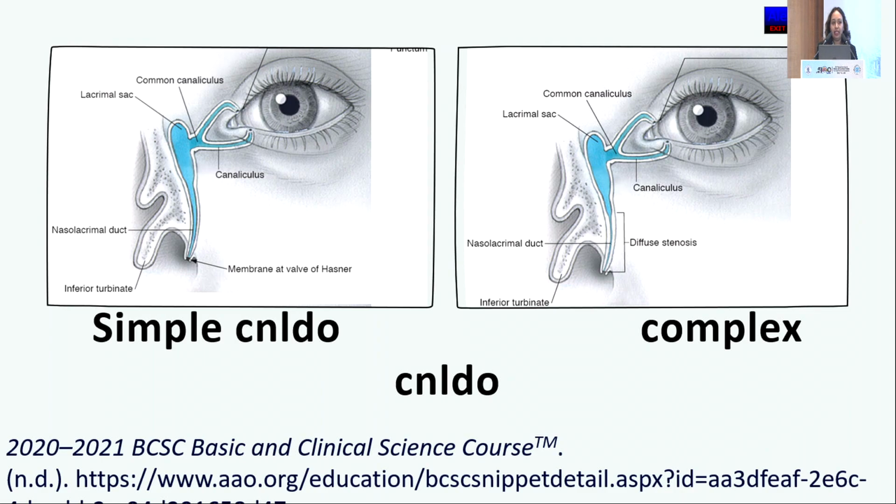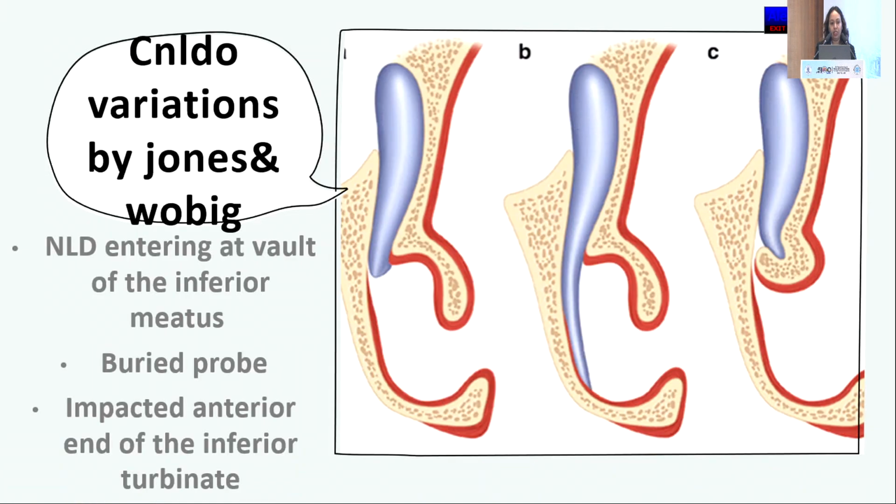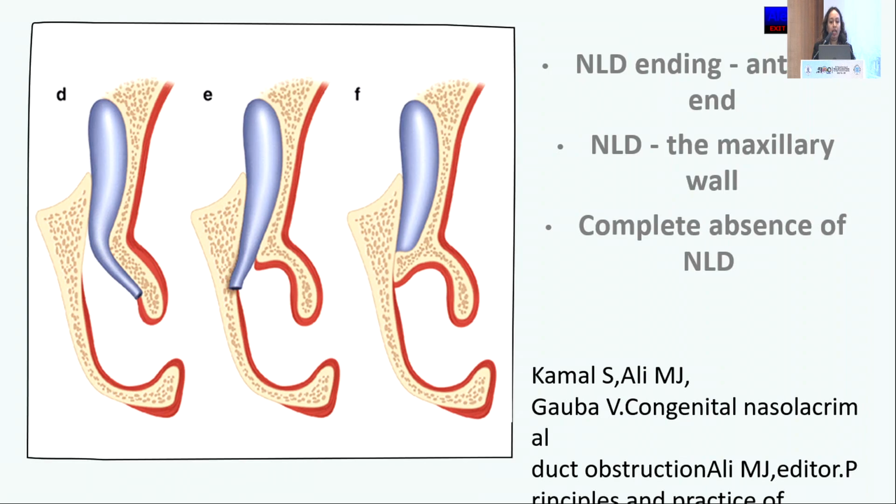So it can be either simple CNLDO, when there is only a membrane at the valve of Hasner, and it can be complex when there is diffuse stenosis or fibrosis and there is bony abnormality. The CNLDO variations are classified by Johnson and Wobbing. The first one is the NLD entering at the vault of the inferior meatus. Second one is a buried probe, and third one is the impacted anterior end of the inferior turbinate. And NLD ending blindly at the anterior end of the inferior turbinate, maxillary wall, and complete absence of NLD.